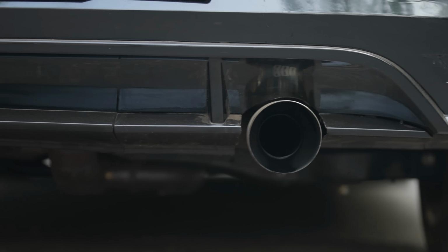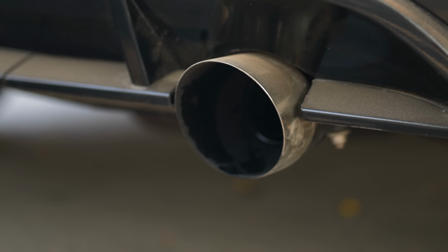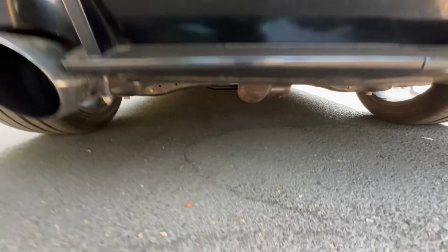You get dual exhaust tips at the rear, full system exhaust. Yeah, there you can see it is sounding loud right now. And that is the underbody of the vehicle.